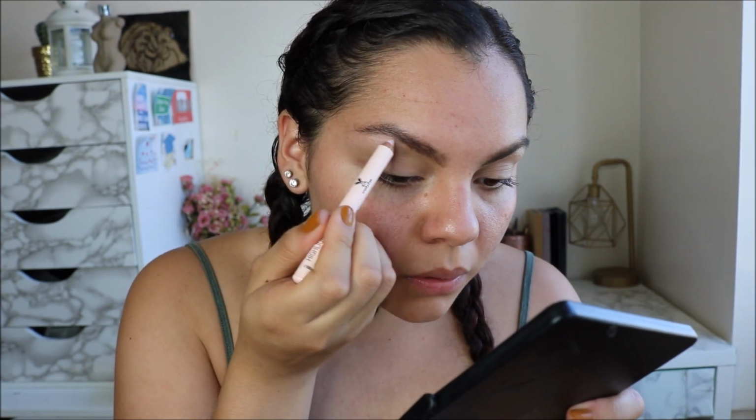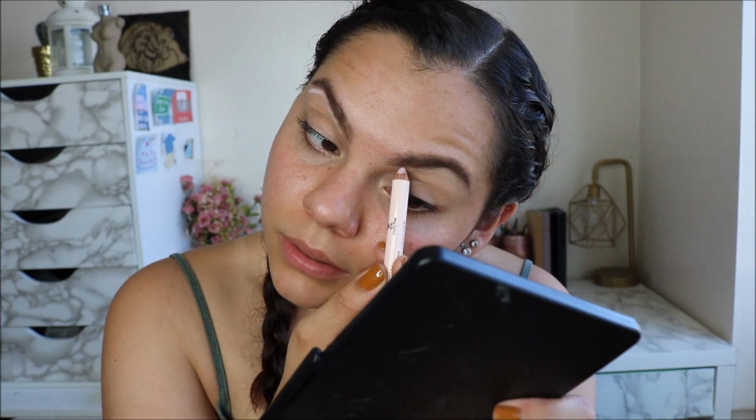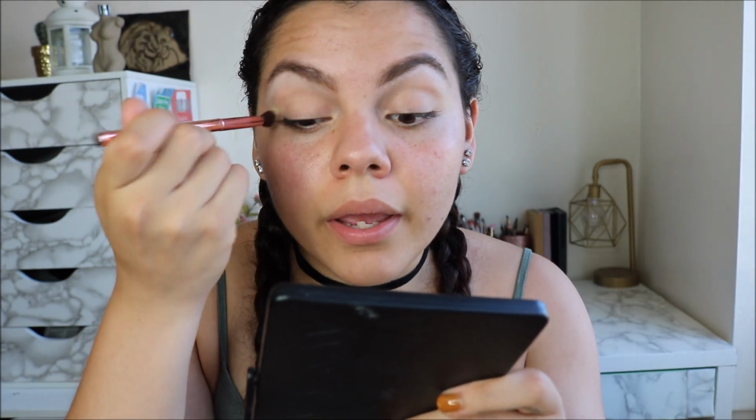I'm going to highlight with this pencil from Wet n Wild. Translucent powder and set my lids because I'm a sweater.